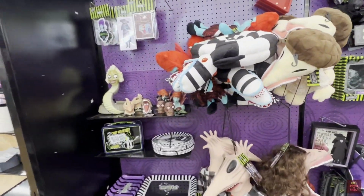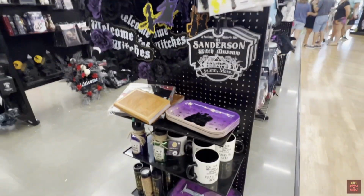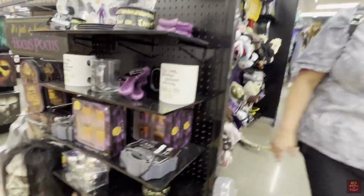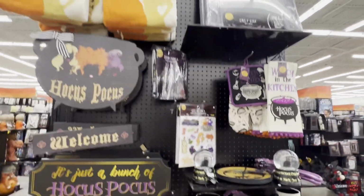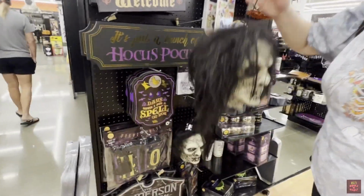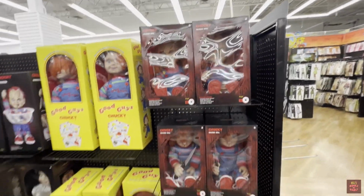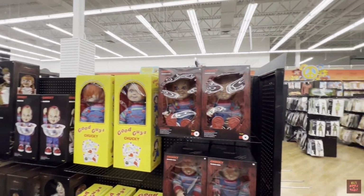That's from the movie. I know, it's still creepy. Oh, Hocus Pocus. Aww, I didn't see that the other day. That's cool. Oh, they always only have magnets, and I'm always looking for stickers. Ooh, Chucky. That's the big thing at Halloween Horror Nights right now. Chucky. And it's creepy.